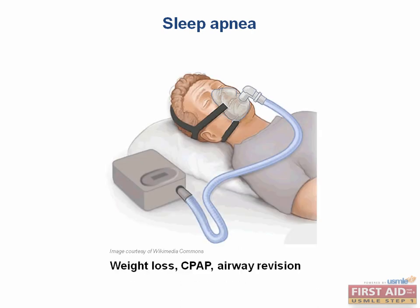Obstructive sleep apnea is typically treated with weight loss, continuous positive airway pressure, or CPAP, or airway revision surgery. With central sleep apnea, you have to treat the underlying pathology, in addition to supportive care with CPAP.